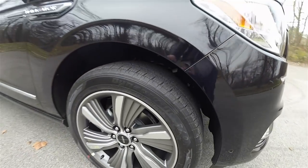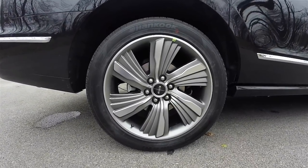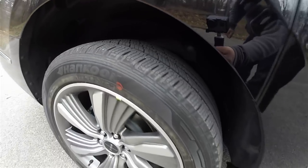While the Navigator is not the longest vehicle made by the company, that goes to the 1979 Continentals at 233 inches, the Navigator is the heaviest, weighing in at 6,239 pounds. Maximum towing capacity on the Navigator is 8,100 pounds and it features a maximum payload of 1,650 pounds.